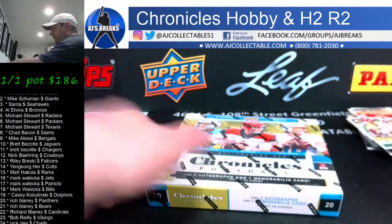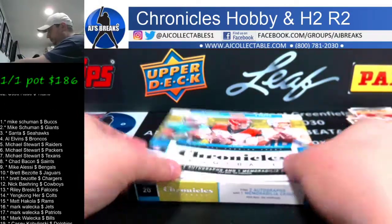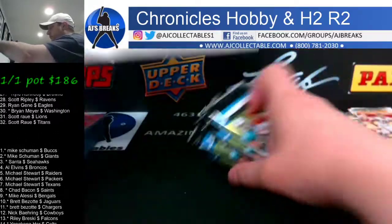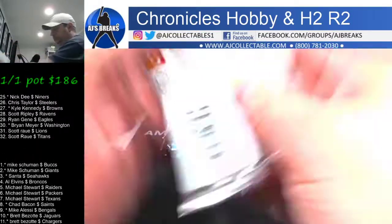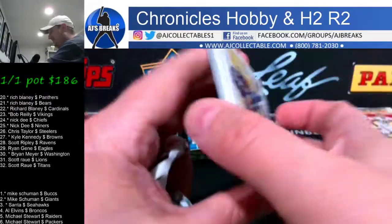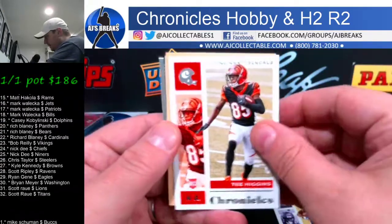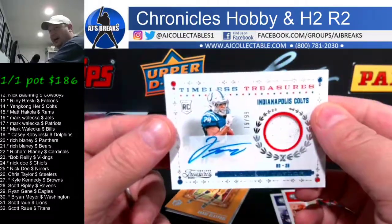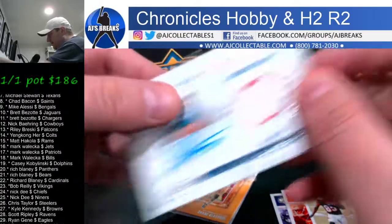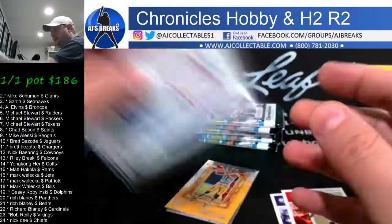All right, hobby. Been very good. Yeah, it was crazy. Something shiny. Yeah, then this box we did from the case in the last one was nice too. Had that JT auto. Delvin Higgins. Nice hit, Colts. JT, Timeless Treasures, RPA to 99. Been at least one awesome auto in every box. Some more.